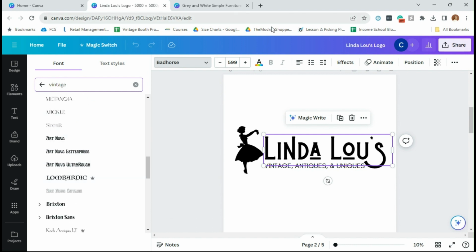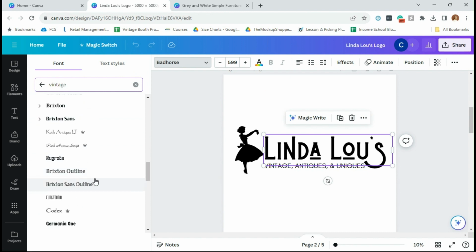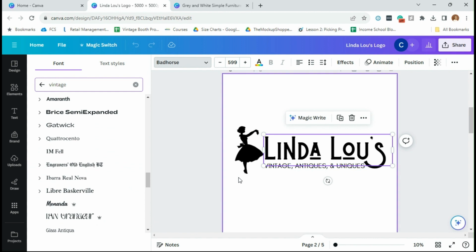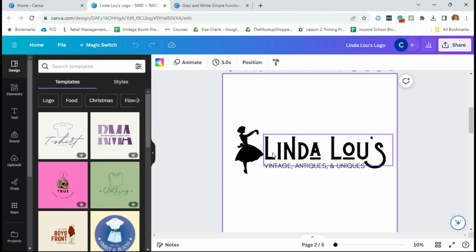You can go out and look at articles and see what people might suggest as good fonts for vintage styles on Canva, because there are, I don't know how many, but there are a lot of fonts and it can be a little bit overwhelming, but I came across this one and thought it was so super cute.